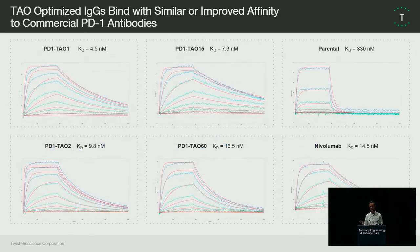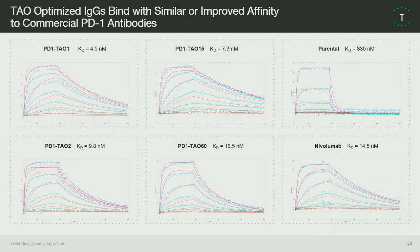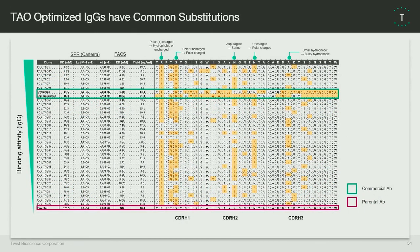And shown here is a couple examples of the best candidates that came from the campaign. Again, the parental antibody is here with a 330 nanomolar affinity, and you can see that we actually found multiple candidates that had a single-digit nanomolar monovalent KD. When you actually go in and look at the sequences, you can really see how the sequences are changing in response to driving towards higher affinity. You can see a lot of hot spots in the sequences where particular amino acids are changing in terms of their polar character or hydrophobic character.